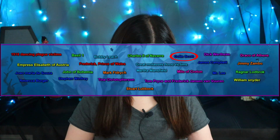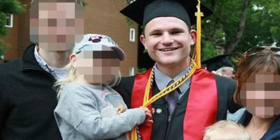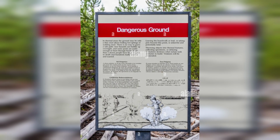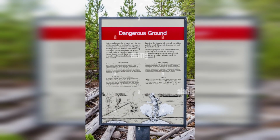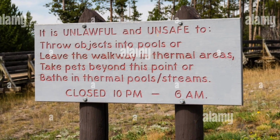Colin Scott. In 2016, Colin Scott would be a very unfortunate victim of Yellowstone National Park. On June 7, 2016, 23-year-old Colin was walking through a restricted part of Yellowstone National Park with his sister Sable. They were looking for a place to swim or looking for a place to soak in a hot spring.